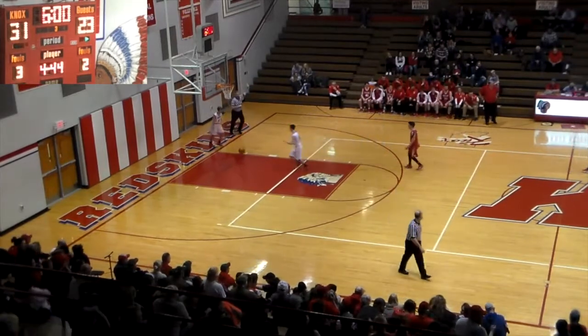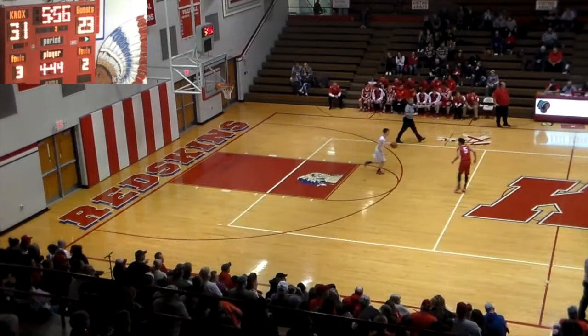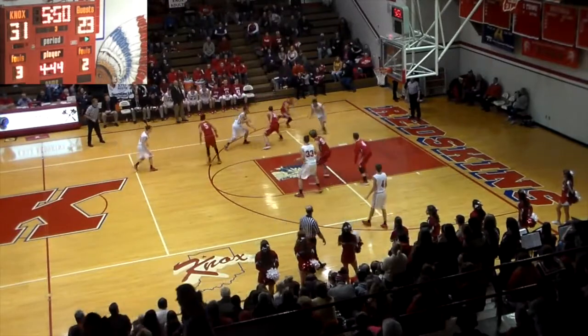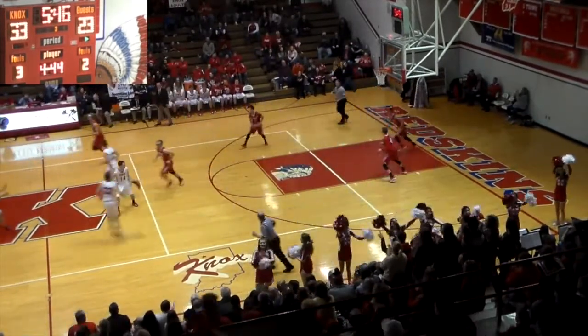Big opportunity here for the Redskins. 6 minutes left to go in the third quarter. They got a 31-23 lead. They can really stretch things out here as the height advantage just got a little bit less significant for KV. Yeah, and Tucker comes in. There it is. A backdoor pass. The shot is up and good.